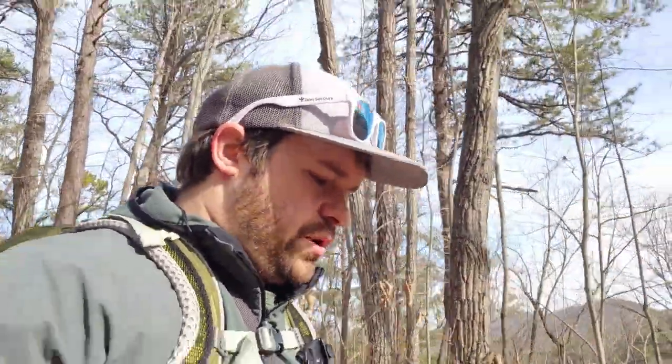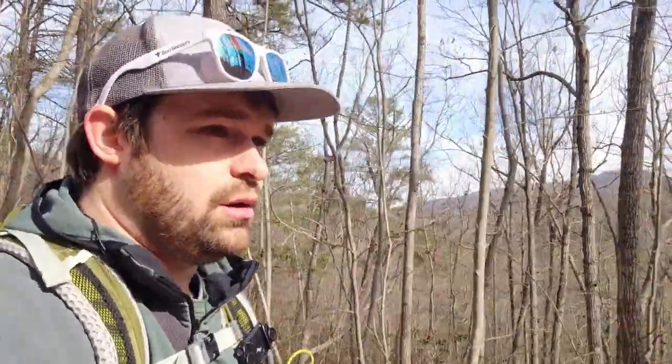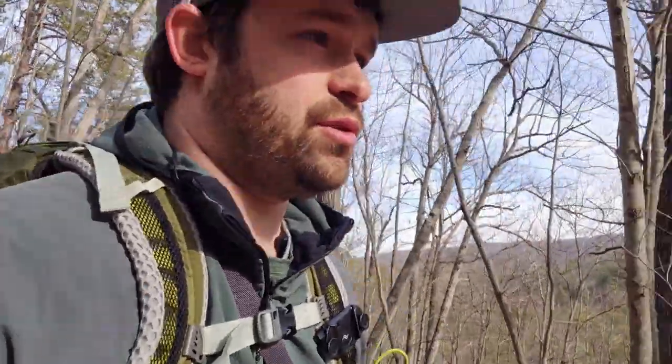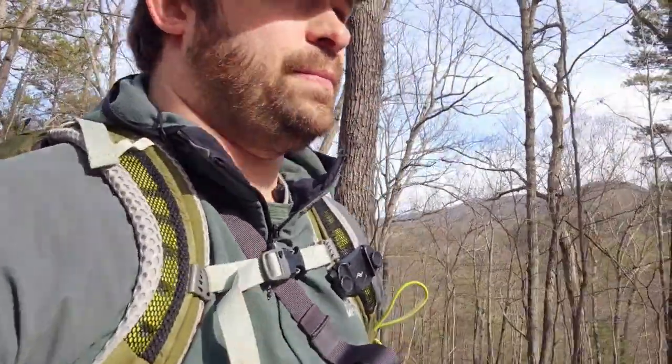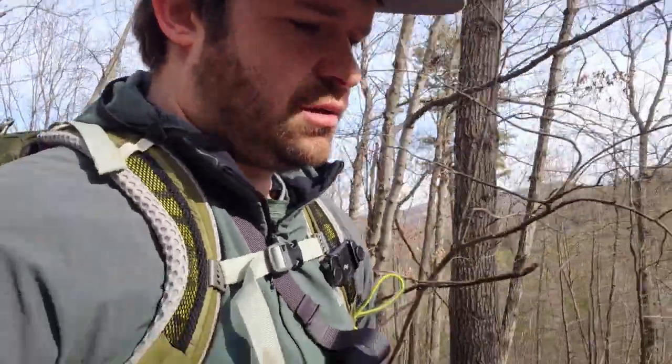Well, made it down Rockytop Mountain Trail. Just met up with the Big Run Portal Trail. It's an old fire road. I had done this not too long ago, a couple weeks ago, or maybe 2 months ago. It's an easy walk down. This is pretty much the last descent of the day.